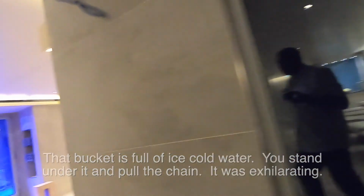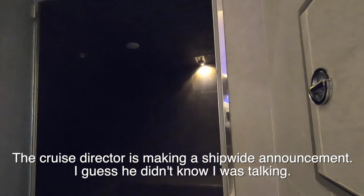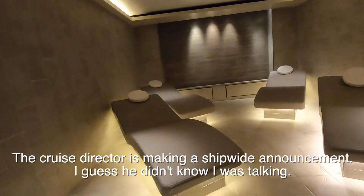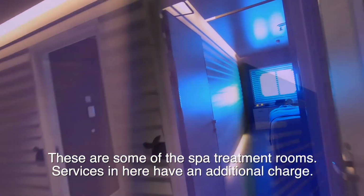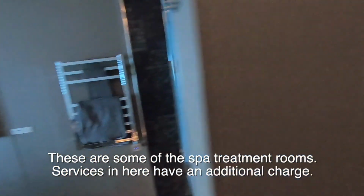Bathroom. This must be a steam room. Oh, it's steamy. And those are the tile beds. And then this is the ice room, and that's actually snow. And it's actually cold in here. Hard to breathe cold. Snow grotto. More treatment rooms just like the other one. Showers.